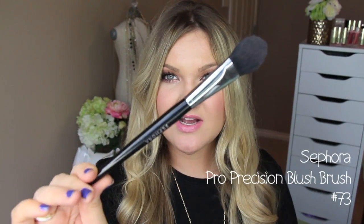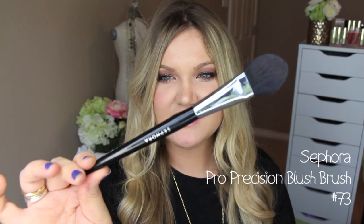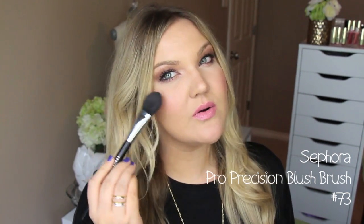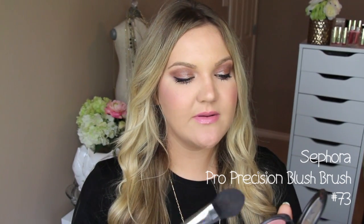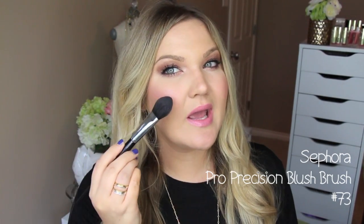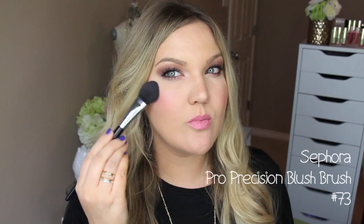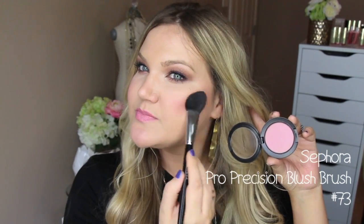And what I loved applying it with, which I never thought I would, is this Sephora Pro Precision Blush Brush, number 73, which my friend Sarah sent me. I just didn't think I would like this because it looks really small, and I would think, okay, that would be a beautiful highlight. But no, this thing lays down product like nobody's business. Like, I already have blush on, but you just do this and it lays down so much product, and it's beautiful.